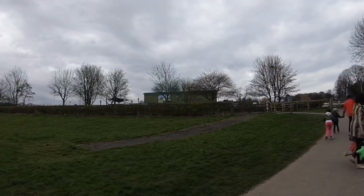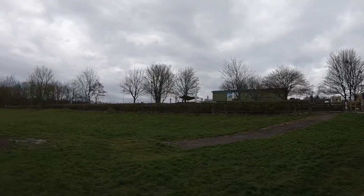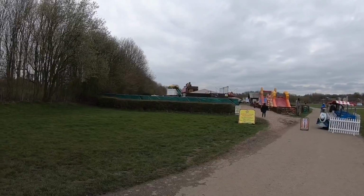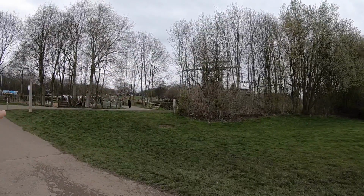It's cost us 40p for an hour to park. That's not too bad. So it's basically a country park. There's a big pond up there with swans on it. You can hire bicycles and things. There's tennis courts. There's this massive park here. There's a children's amusement park. There's also climbing frame stuff around here, which we'll show you.